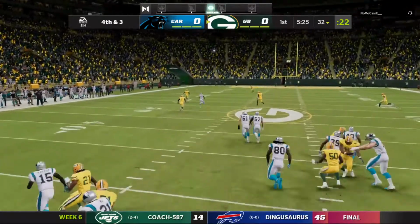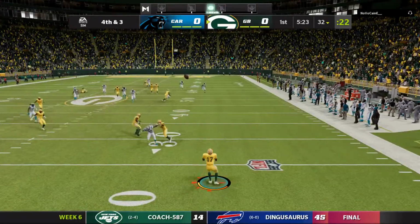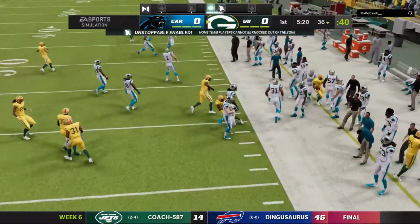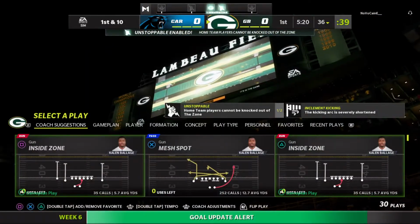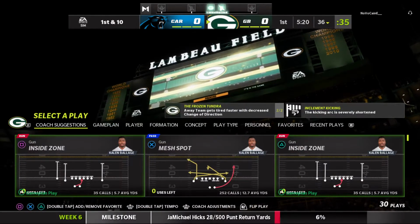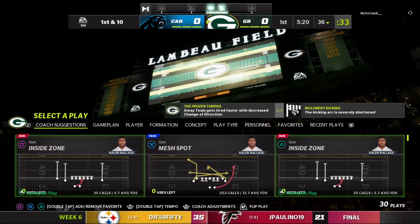So they're forced to punt on 4th as this one's away. Pulled in at the 24. And he takes us beyond the 35 before going out of bounds. And that'll be a return of 12 following a very nice punt. And it'll be Packer football here. First down and 10.